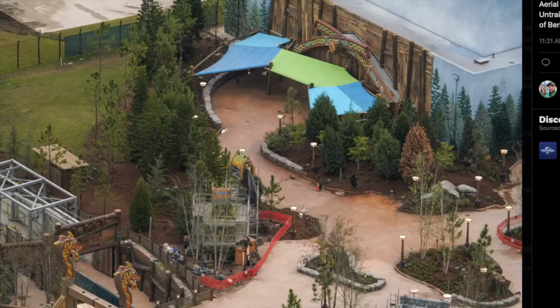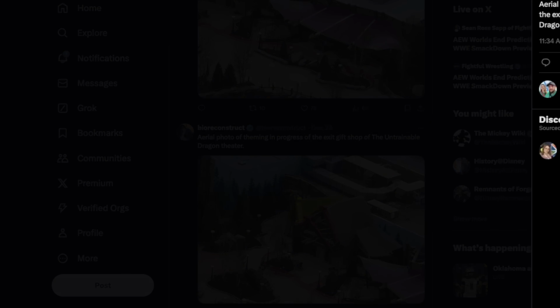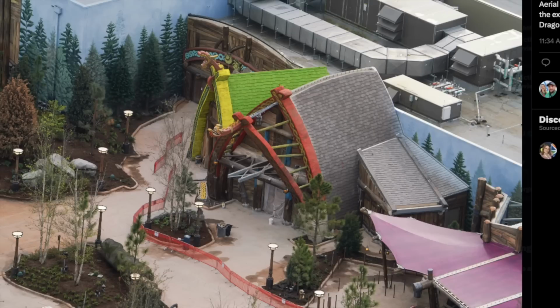And then here is an aerial overview look at the entrance of the Untrainable Dragon Theater in the Isle of Berk. You can see that looks like it's about done. That whole area right there. It's going to be cool. It's going to be too much to do everything in this park in one day, so you're going to need a couple of days to do everything. For sure.